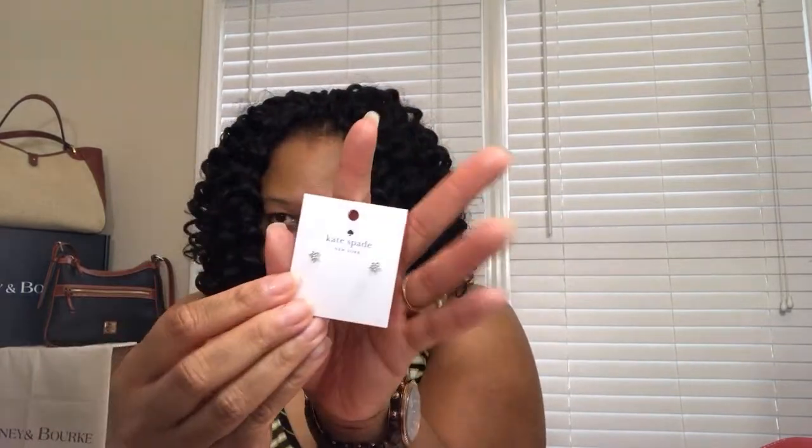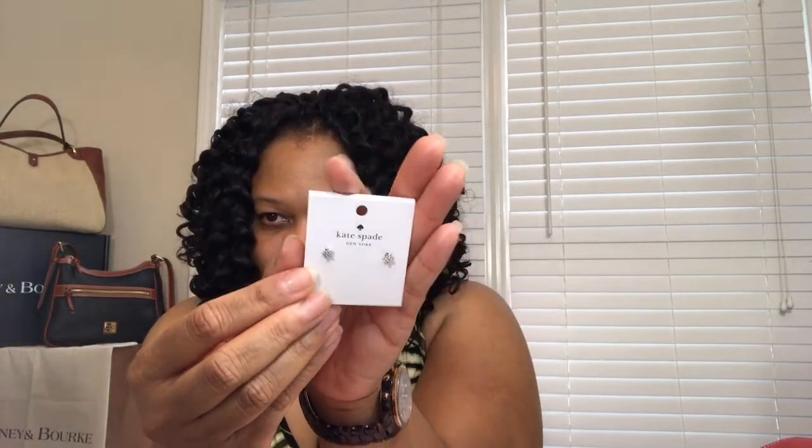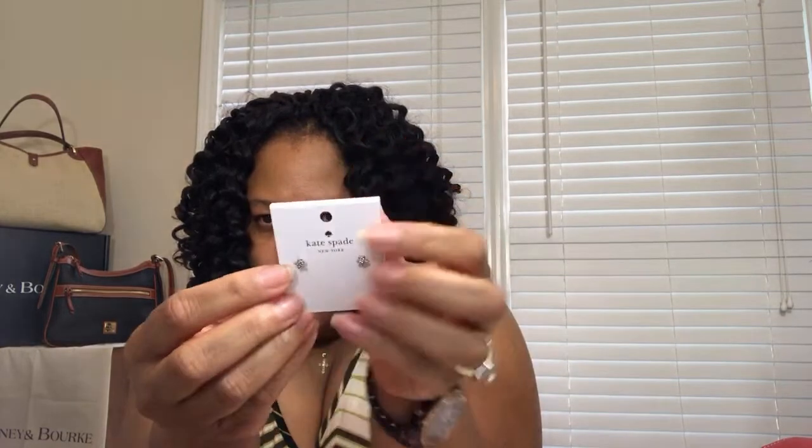But there was a difference in the price of the shoes online versus in store. So with the difference, I actually picked up these little tiny star Kate Spade studded earrings. So I picked those up.